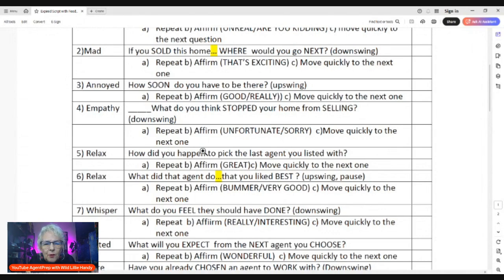And they might say, well, the realtor didn't bring any buyers. The realtor didn't show it. They typically blame the realtor. So we'll repeat what they said. Oh, so the realtor didn't bring any buyers. You don't have to repeat everything, at least one statement. Then you affirm, unfortunately, or I'm so sorry. Move to the next question.